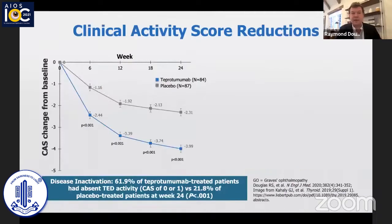Here's the clinical activity score reductions. You can see in the gray that the natural history is that the clinical activity score improves. Here, within 24 weeks of patients who are diagnosed 9 months or less, by at least 2 points, an improvement much more with Teprotumumab. And 60% of patients treated with Teprotumumab had absent clinical activity scores of 0 or 1 by the end of the study. They all had to have 4 or greater to be enrolled.